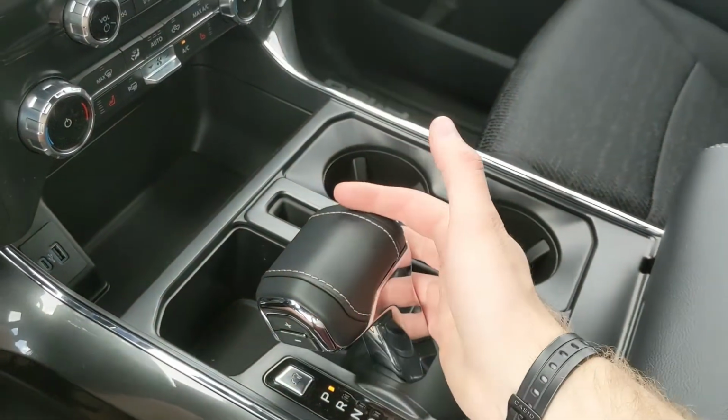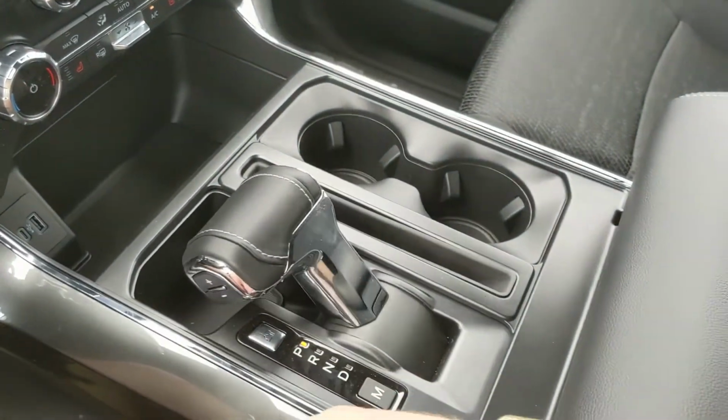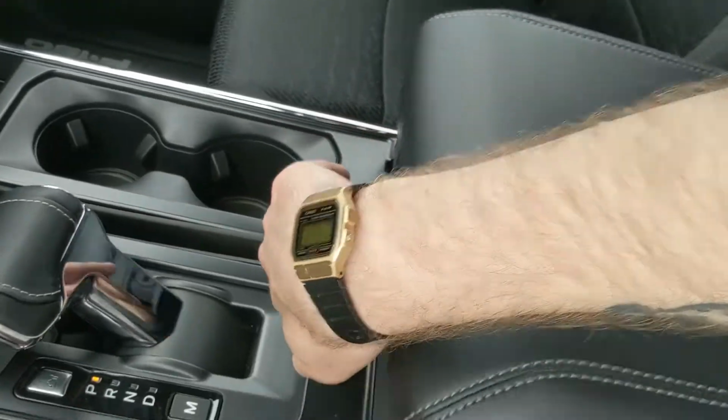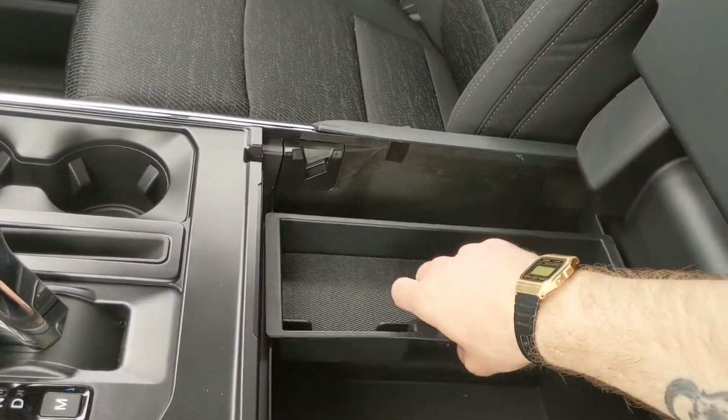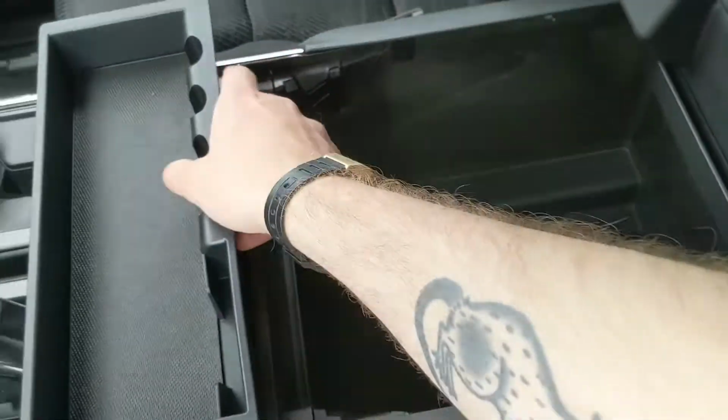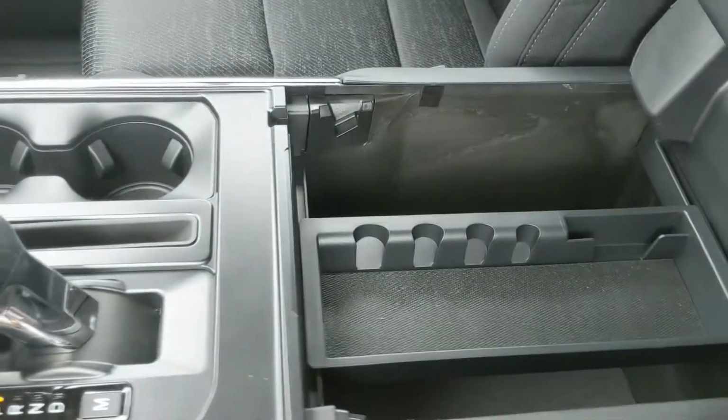Then you have two cup holders and your lockable center compartment / armrest with a removable tray, ton of room inside, including another USB and USB-C, so you can plug something in from there too. And looking back, you have a power sliding rear window. But that should cover our look at the interior.